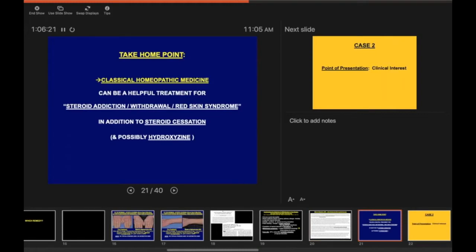Okay, so the take-home point is, even though this is a hard thing to treat, the most important thing is that classical homeopathic medicine can be a helpful treatment for the steroid addiction withdrawal syndrome, in addition to, of course, getting them off of the steroids in the first place. And this is something that we can help our conventional colleagues with.